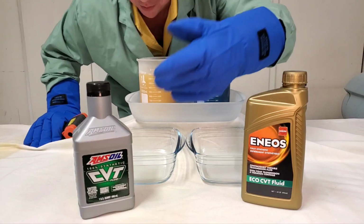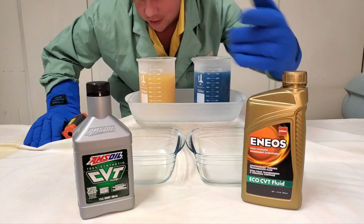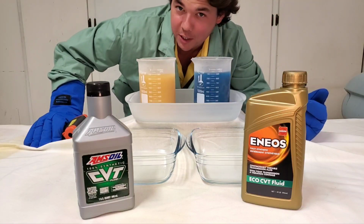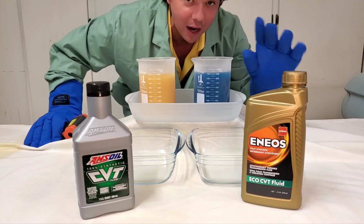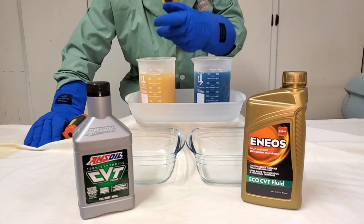We got our AMSOIL CVT 100% synthetic. This right here is the very fluid that circulates through a continuously variable transmission, and this is the most delicate type of transmission. Very important to change it about every 15 to 30,000 miles, depending on how much city driving you're doing. So it's so important to change out that fluid.